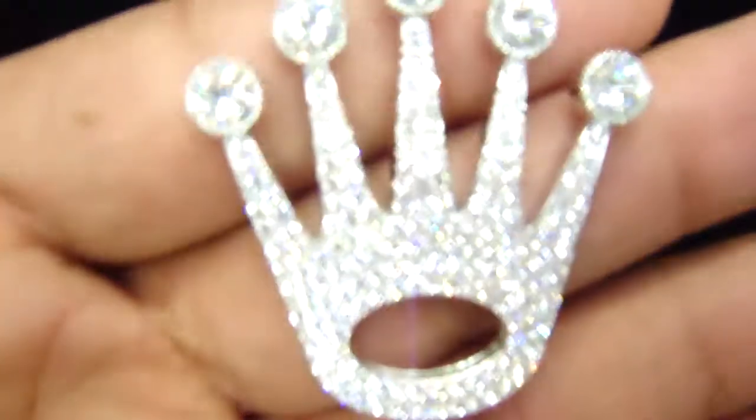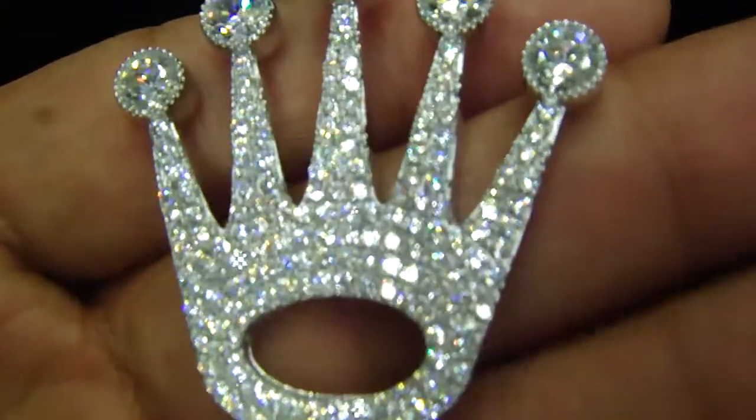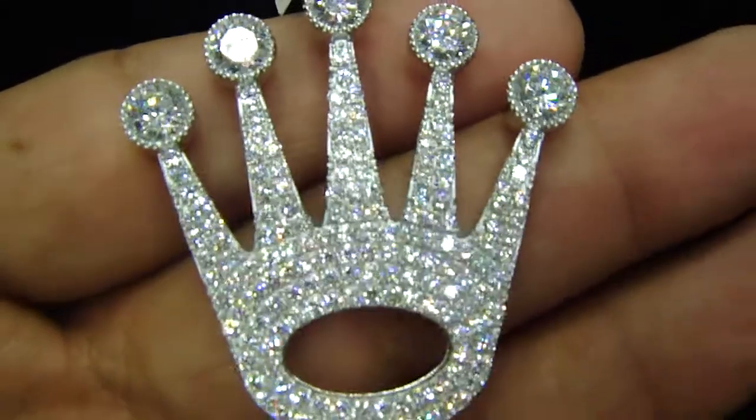Let me show you. That was in the circle. Let me show you the crown right now. So if you don't like the circle that big, then you can just get the crown. Now this one is all white.